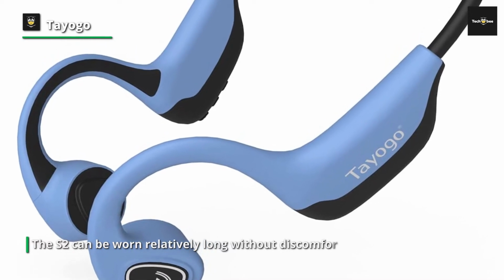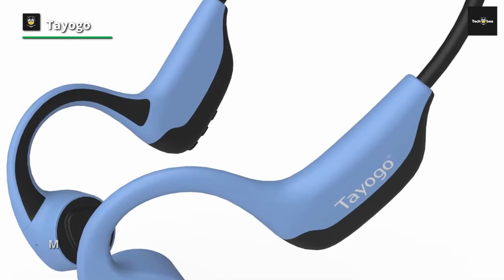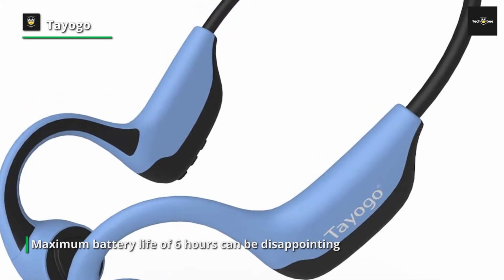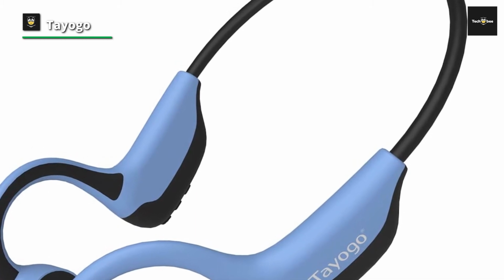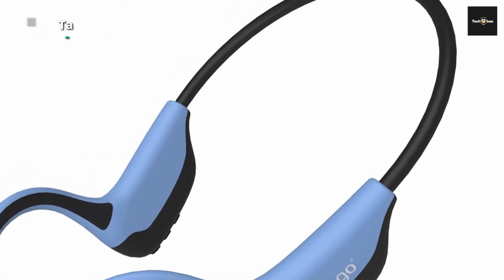As for music, you shouldn't expect much. Bones weren't created for listening. It's unlikely that we'll ever reach audiophile levels of hi-fi using this technology. To sum it up in a sentence, the music sounds like you're listening to it from far away. This can be a problem if you're in a noisy environment.